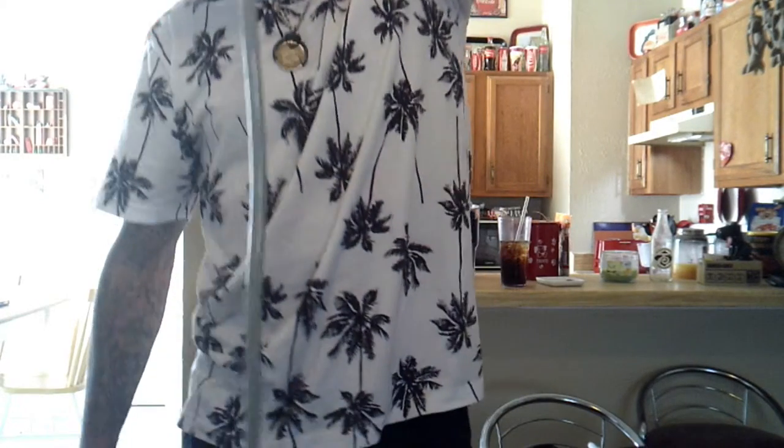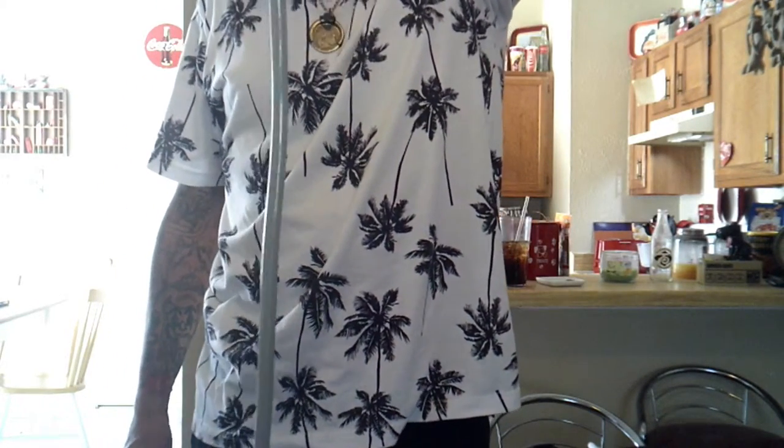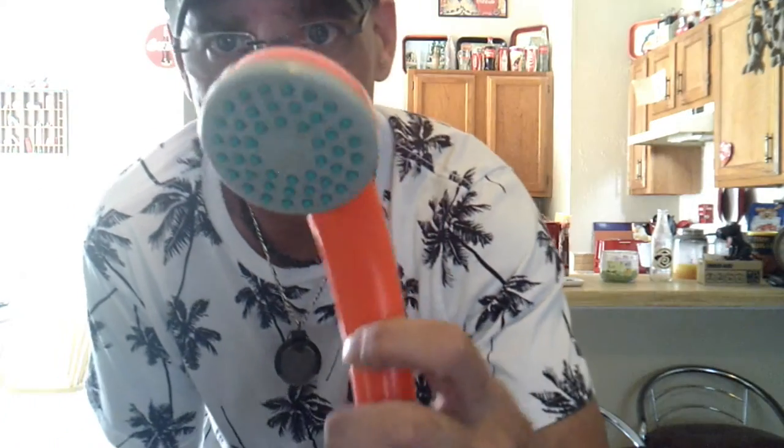Okay, so this is a pressurized water system. It's got a water pump. It's got at least 6 feet of hose in between the water pump and the shower head. I'm 6'1", and this is over my head. You can't see it. Let me get down so I can show you how high it is. It's about up to here, which is fine. That's perfect.